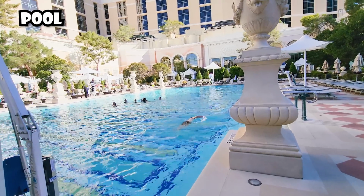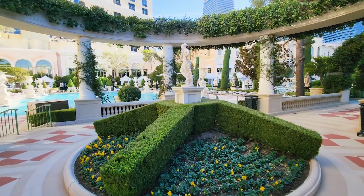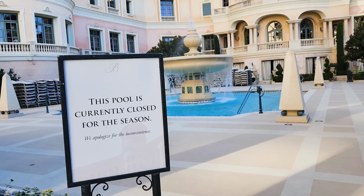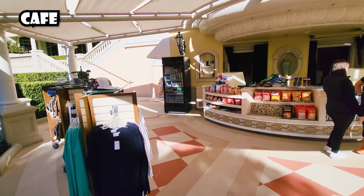Now, on the ground floor, in the back side of the Bellagio, on the other side of the lake, is the hotel's gigantic swimming pool complex. They've made the swimming pool look like the pool in an Italian villa, where they've got hedges, and they've got statues, and they've got fountains. Neat pool. Open year-round, though they do close off certain sections of it during cold and winter seasons. There's also a cafe in here and a bar.